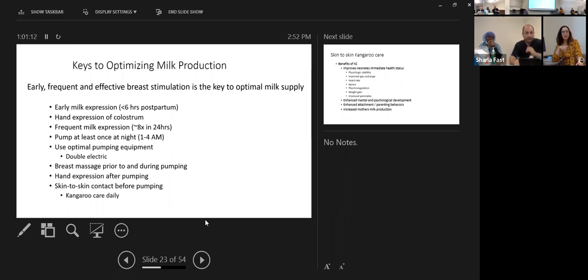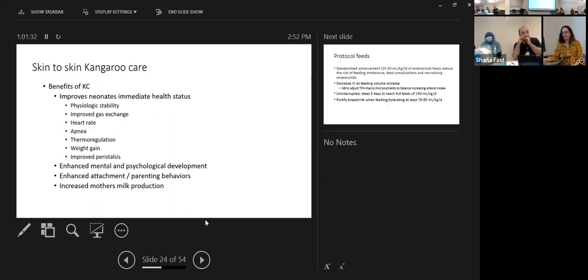And then on our colostrum collection kit there is a description on how to hand express to do that massaging. And then the biggest thing that helps to bring mom's milk in is contact with her baby, right? So doing that skin to skin contact before she's expressing and having it done every day. Now, we also want to talk a bit about kangaroo care.